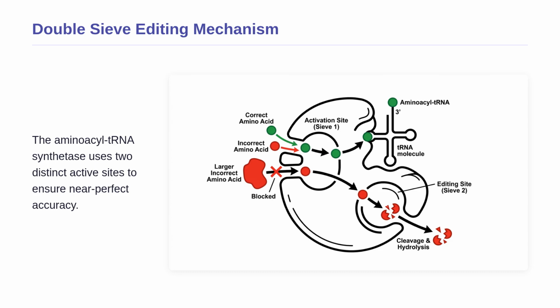To visualize how the cell overcomes this energy limitation, let us look at the double sieve editing mechanism. In this diagram, you're seeing the aminoacyl tRNA synthetase enzyme, represented by the large blue shape. It has two distinct pockets, the activation site, or sieve 1, and the editing site, or sieve 2. Notice how the activation site completely blocks larger incorrect amino acids from entering. That is the first sieve. However, smaller incorrect amino acids, shown in red, can sometimes slip in. This is where the second sieve comes into play.